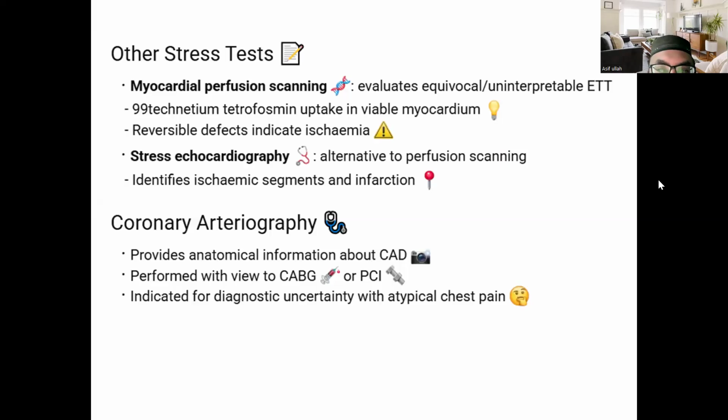Coronary angiography provides anatomical information about coronary artery disease, and it is basically a pre-step to assign the patient to bypass grafting or angioplasty. It is indicated for diagnostic uncertainty in atypical chest pain, sometimes when the diagnosis is unclear.